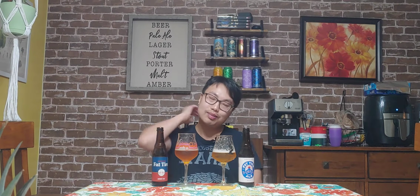Let's try this one out. So they didn't grade this down. They didn't go, here, let's do a mid step. They made a completely different beer and called it Fat Tire. You could almost even call it Flat Tire. The flavor is just not there compared to this beer.